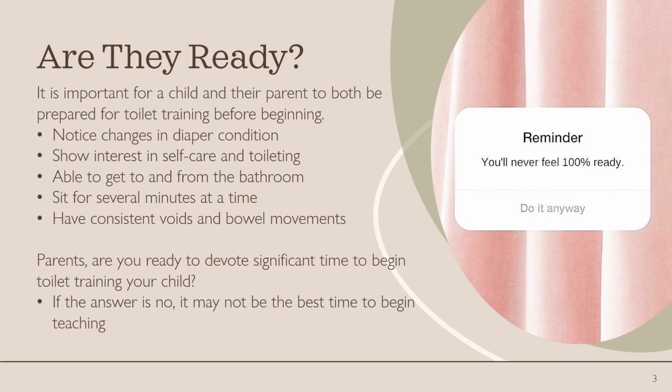Another great indicator that your kiddo is ready for toilet training is that they're able to get to and from the bathroom on their own. Now, it doesn't matter if they are walking, crawling, or using some type of mobility device. The kiddo needs to be able to get to and from the bathroom on their own. If the kiddo is not able to get to and from the bathroom, then it may not be the best time to begin toilet training.